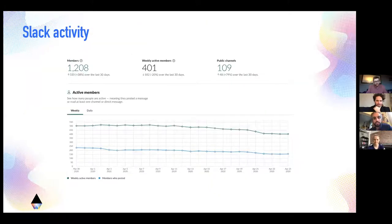Now, on the Slack, which represents really the active core of the community, we're still pretty steady. We've achieved, I think, now the final growth. We have 1,200 people in the Slack. We had around 30 coming in since the past week, and almost 110 channels.